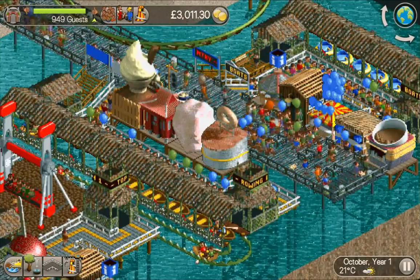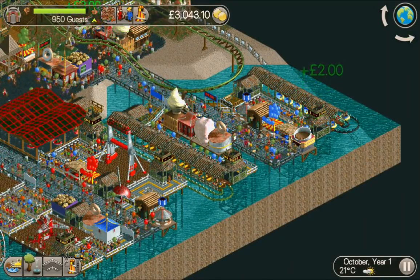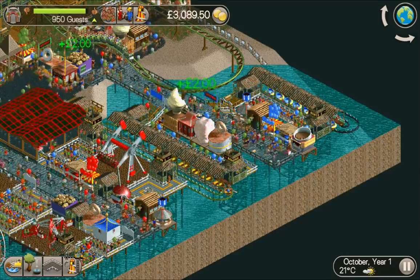What are these doing? See those guests? They're just, yeah, that's strange. I'll have to look at that. I'll have to keep an eye on that. It does seem as if the guests are just wandering around in a circle, but I'll keep an eye on that.